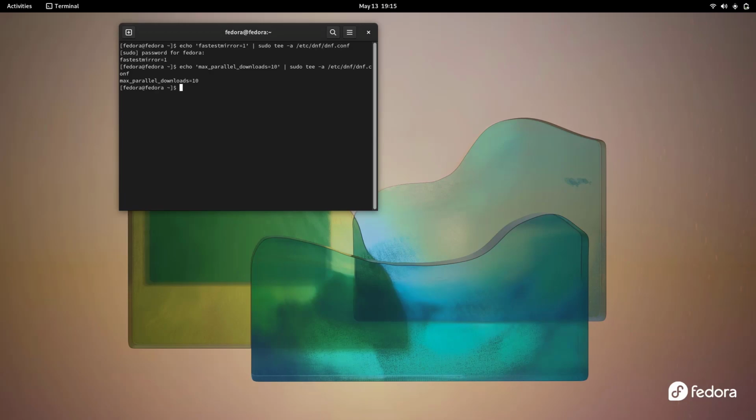This command will let Fedora download multiple packages at the same time. And with these settings, we have set max parallel downloads to 10. So this means it can download a maximum of 10 packages at the same time.